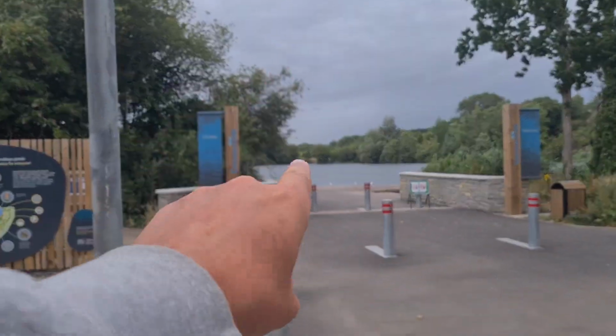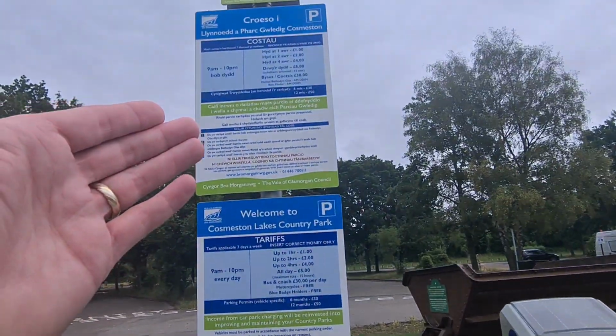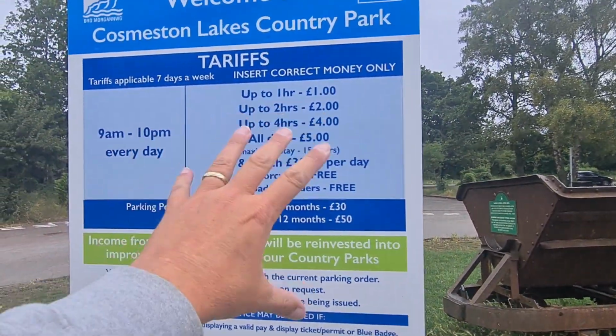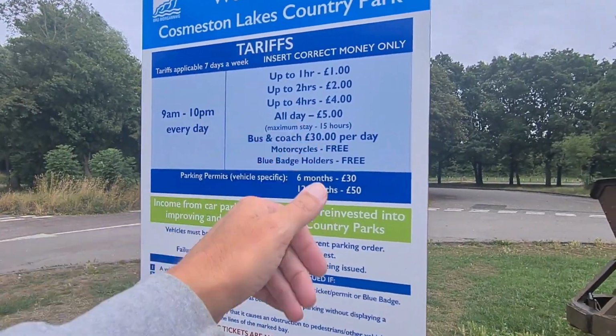I'm on my bike, as you can see. Now this is the part of Cosmeston Lake that most people know. The lake is through there. But we're not going that way today. We're heading this way. And it pains me to say that it's pay and display. Hey, that rhymed. But anyway, it wasn't always. This is quite a recent thing. It's basically £1 an hour or £5 all day.